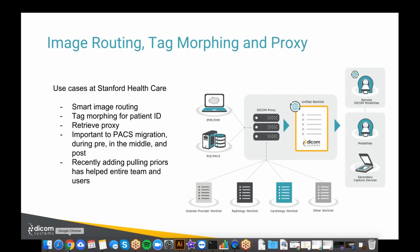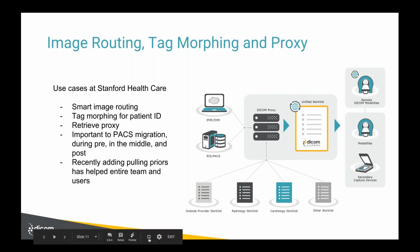I think I mentioned earlier that with smart image routing and retrieve proxy, we really only ever configure modalities and other imaging systems with the VIP that points to our DICOM Unifier. That makes it very simple for any type of migration. And that's the next bullet point: we did go through a PACS migration.